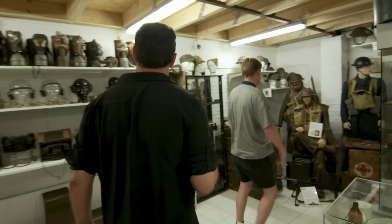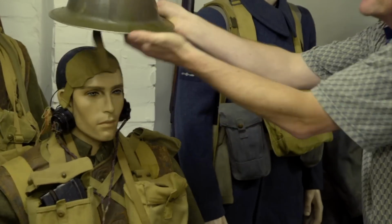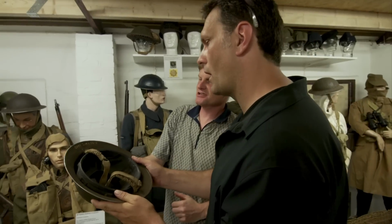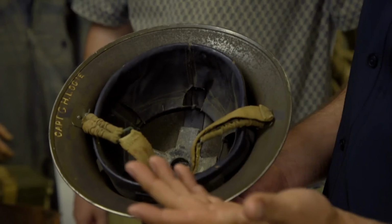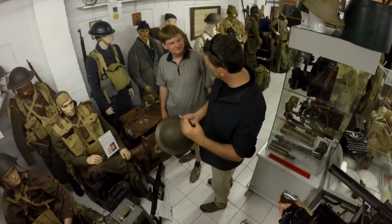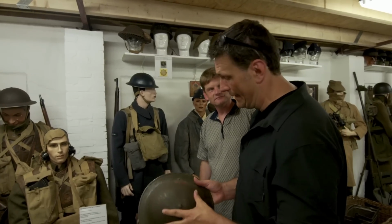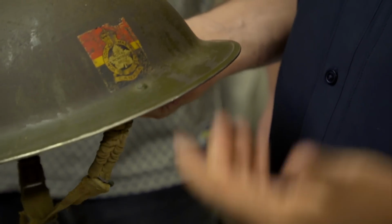Not far, he showed us a second helmet. I have another one. Really? Royal Montreal Regiment. That's my hometown. Captain H.G. Lodgy. The second helmet I found really special because as a Montreal boy, I could appreciate the markings of the Royal Montreal Regiment. Wow, now this is interesting. Now the RMR, as they're known, Royal Montreal Regiment, were actually attached to 1st Canadian Army and worked as their security force throughout the Second World War. Now this is extremely rare.